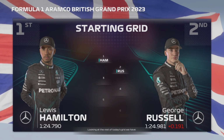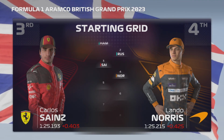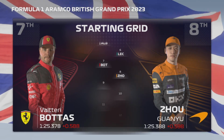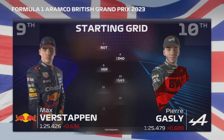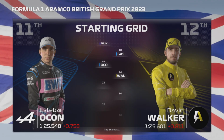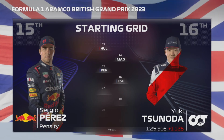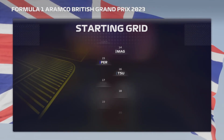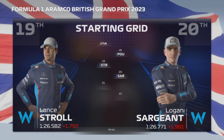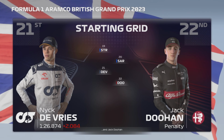Looking at the rest of today's grid, we have Sainz, Norris, Albon, Leclerc, Bottas, Zhou, Verstappen, Gasly, Ocon, the scientist, Hülkenberg, Magnussen, Perez, Tsunoda, Oscar Piastri, Theo Pourchaire, Stroll, Sargeant, De Vries, and Jack Doohan.